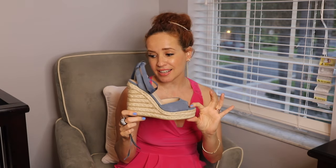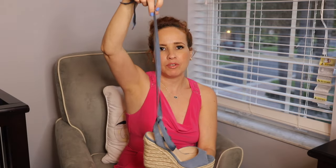This one does have a little bit of a platform, so these are a little bit higher, not as high as the yellow, but kind of up there. I think these are 4 inches as well, and I think this is about a 1.5 to 2 inch platform. And I love these because they wrap all the way up to your knee if you wanted to.